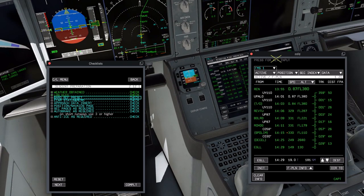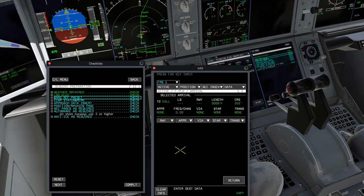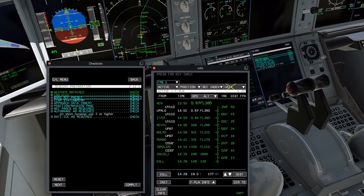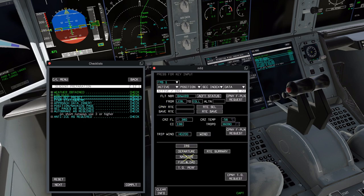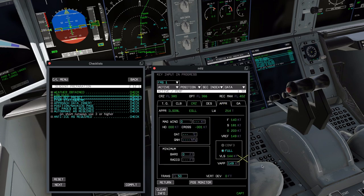How do I pre-configure that? Active flight plan info? Destination EGLL? Somewhere on here. Enter destination data. Okay, where do I do that? Position, secondary data, airport. Marvellous. Performance. Ah, here we go. So we go to the approach page. We set the QNH to be 1008.